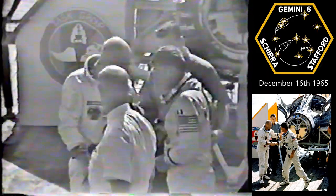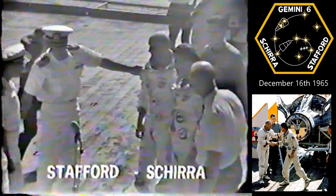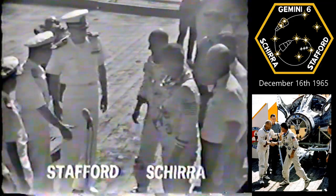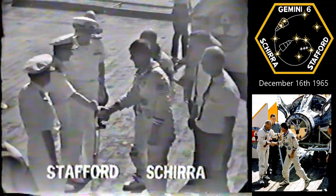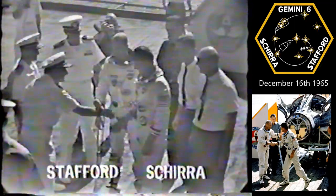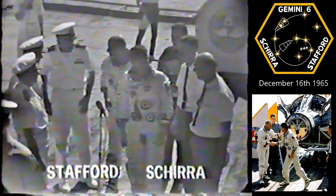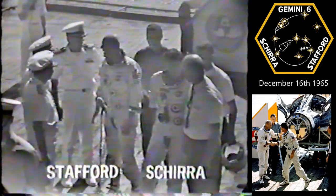Looking a little bit worn, needing a shave, they shake hands, they smile, they greet each other, happy, reveling in their great achievement. And there is Captain Gordon Hartley, commanding officer of the Wasp, and Rear Admiral William Leonard, shaking hands with him. Vice Admiral Charles Bigley, commander of submarine warfare forces in the Atlantic. Looking all around, congratulations.